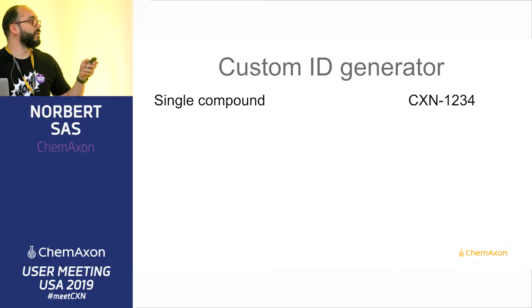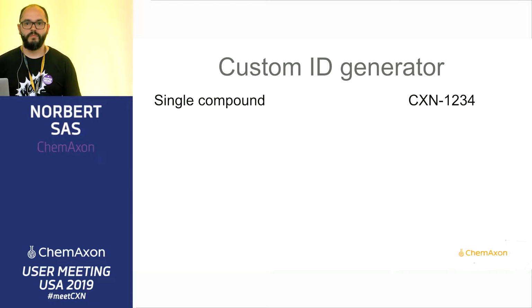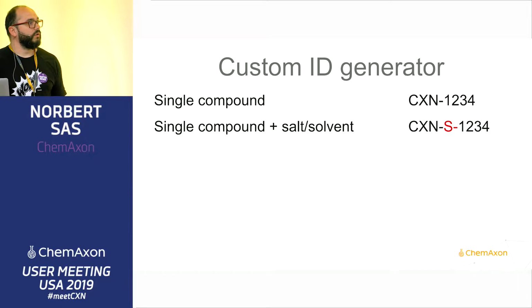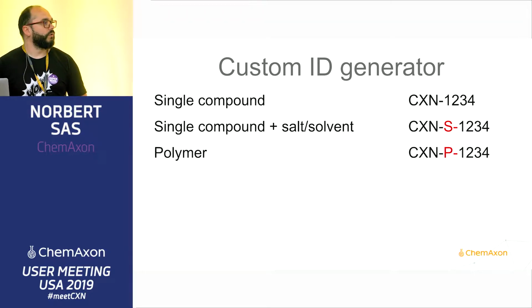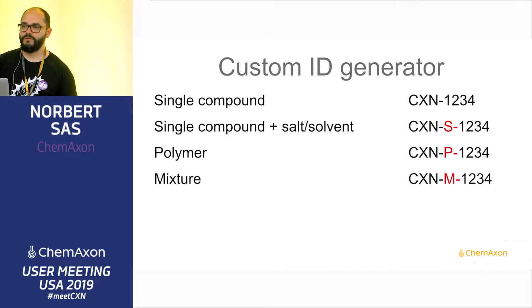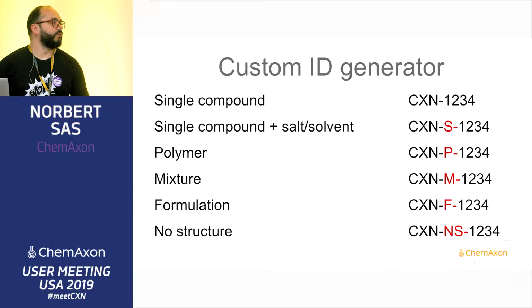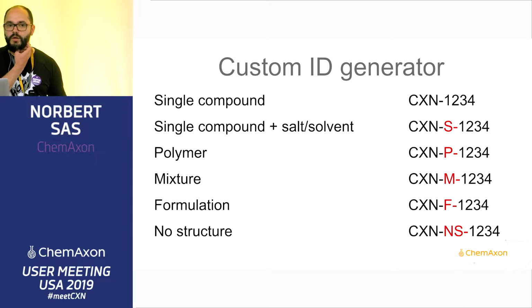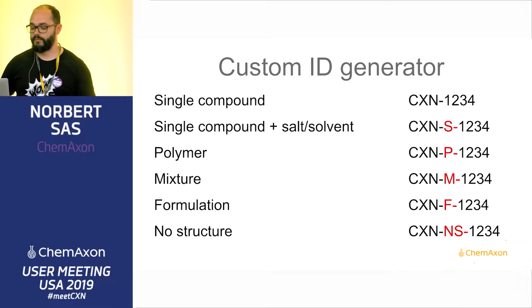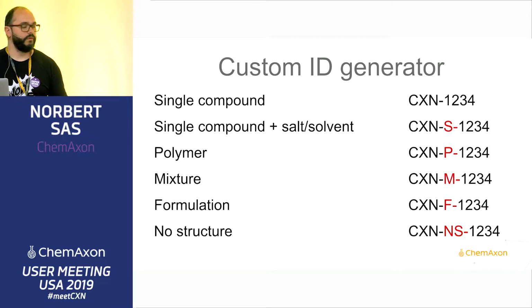So you can have it for a single component, something like this one, but you can also make it a little bit dependent on the structure that you're registering. For example, if you have a solvent added to the single compound, then you can introduce an extra S there, or if you have a polymer, then you can go on with this analogy, and the mixture and the formulation and so on and so forth for no structure. This is sometimes very, very useful for the customers, and it's easy to implement using a custom workflow step.